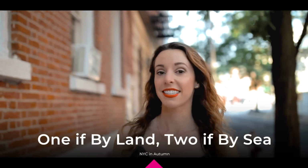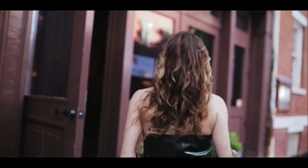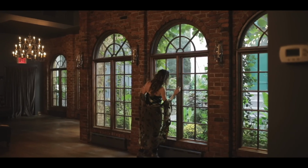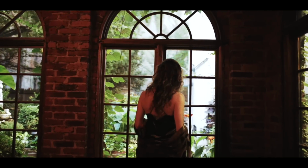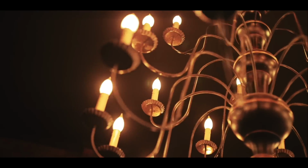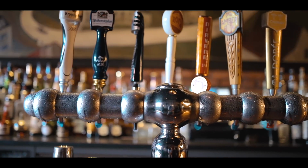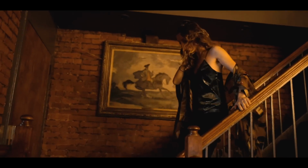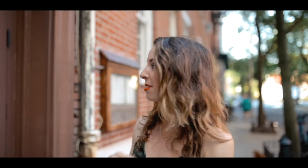At One If by Land, Two If by Sea, you can dine in a 1767 carriage house that was owned by Aaron Burr, which was the Vice President of the United States who killed Hamilton. An interesting connection if you went to Hamilton's gravesite earlier in the day. Here you can have classic American fare in a spooky yet beautiful environment. This place is known to be haunted by up to 20 ghosts. However, it is also known to be one of the most romantic restaurants here in the city. So it's just a really nice place to come and dine, grab a loved one, have a nice meal.